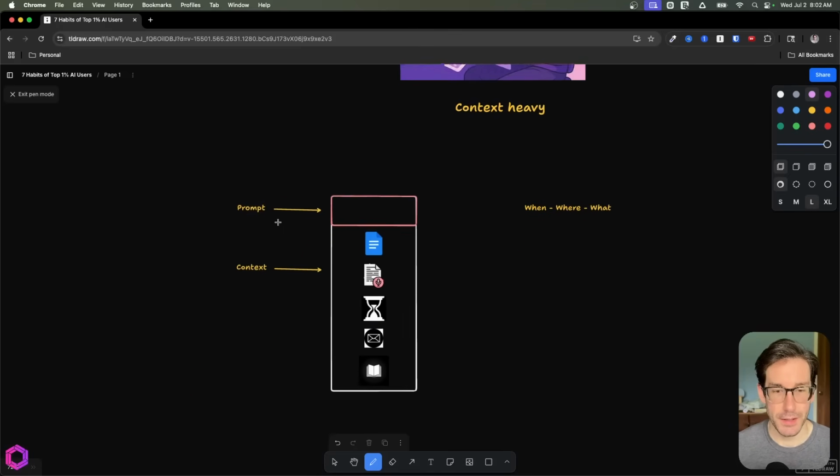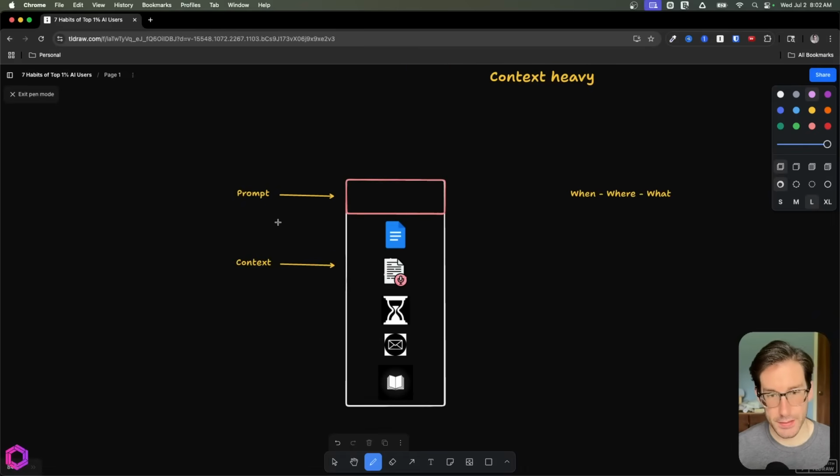And what this looks like is you have this entire section here, which is the entirety of the text you're putting into the AI, most of which is context. So this up here is your prompt.